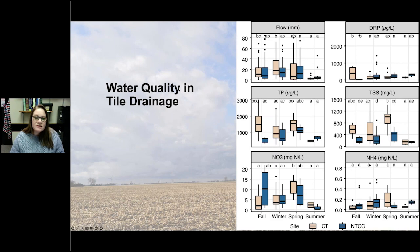So we expected to see more flow and higher nutrient concentrations in our tile drainage at the no-till site because of that preferential flow. And maybe we saw a little bit of that, but at the same time, if you think about it in the grand scheme of things, it was very low flow conditions, and we didn't see this outside of those conditions. And so in the grand scheme of budgets over the course of the year, we didn't see that big difference.